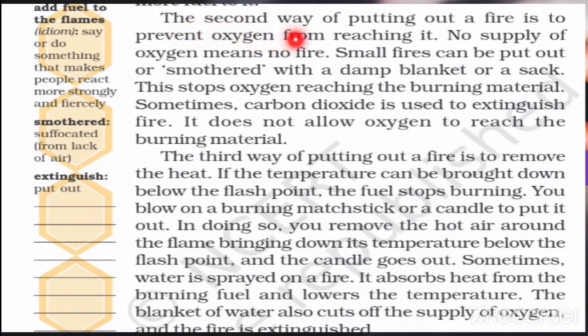The second way of putting out a fire is to prevent oxygen from reaching it. No supply of oxygen means no fire. Small fires can be put out or smothered with a damp blanket or a sack. This stops oxygen reaching the burning material. Sometimes carbon dioxide is used to extinguish fire. It does not allow oxygen to reach the burning material.